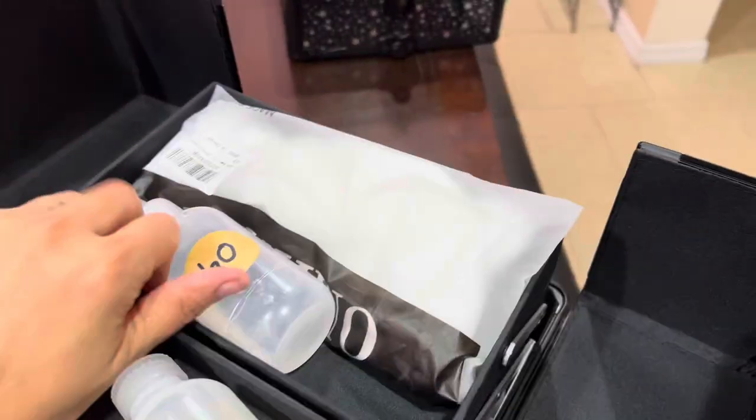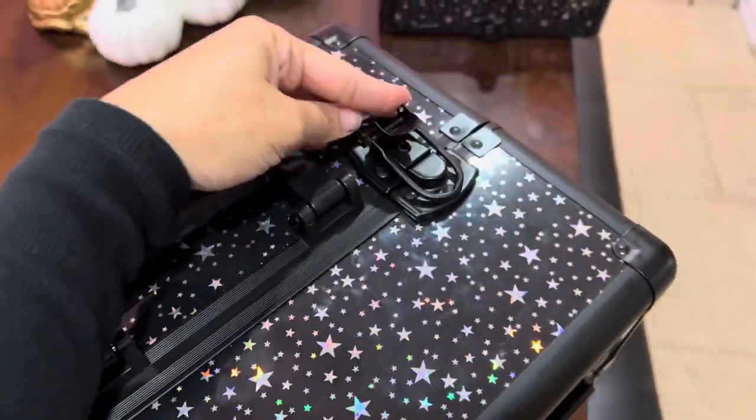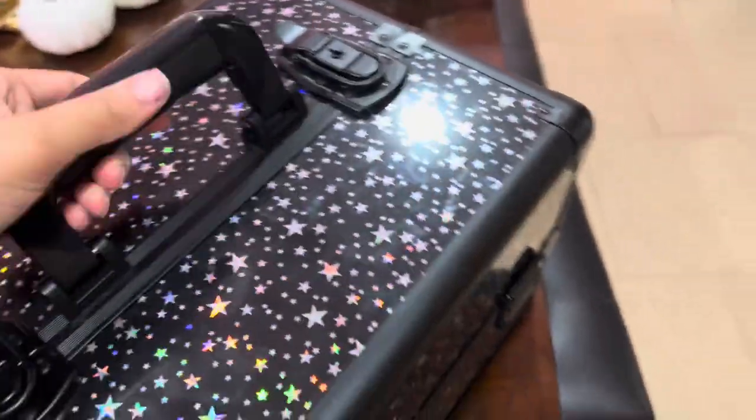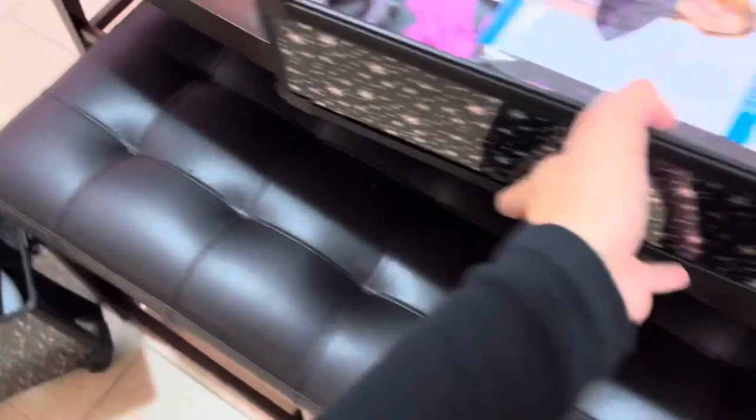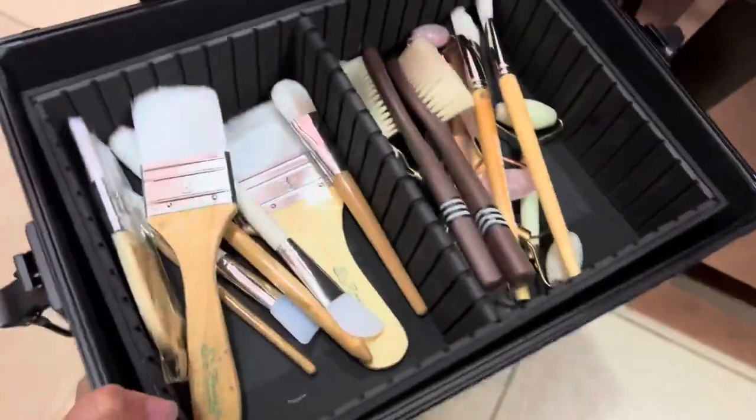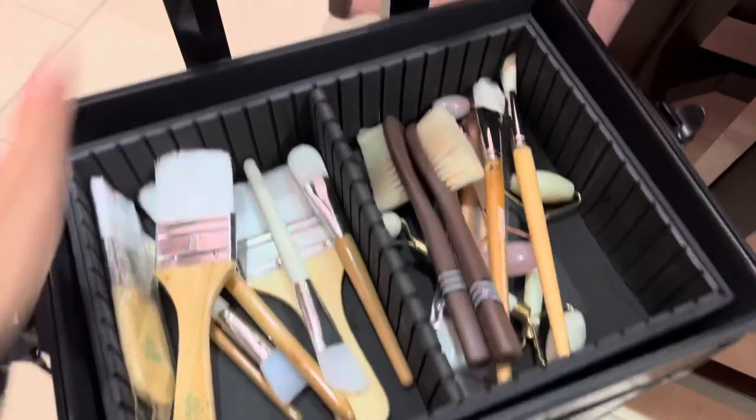So let me actually show you guys all of this put together so you can see how cool it is. Let's say I knew I was only having a facial, I could just bring this part. But the thing about it is someone might add on a service throughout the day, or they may add a service while you're giving it to them. Like, hey, can you give me a wax while you're at it?